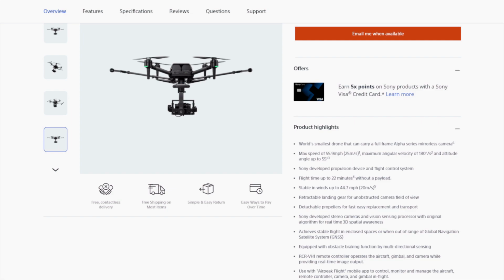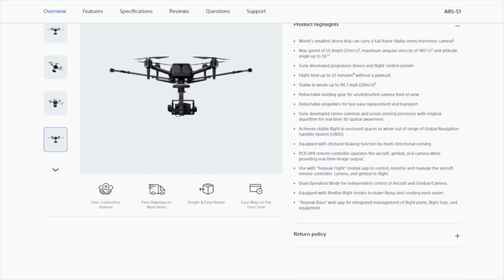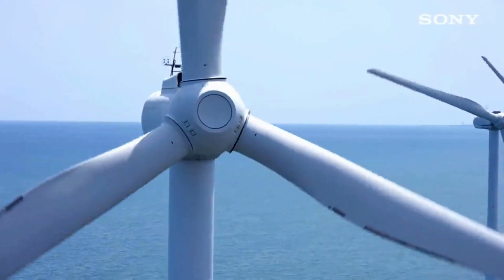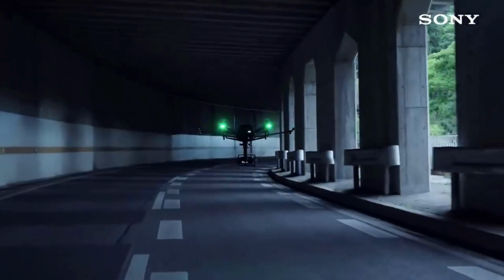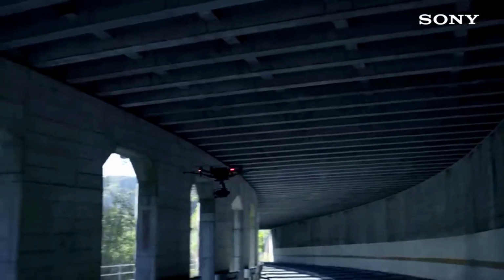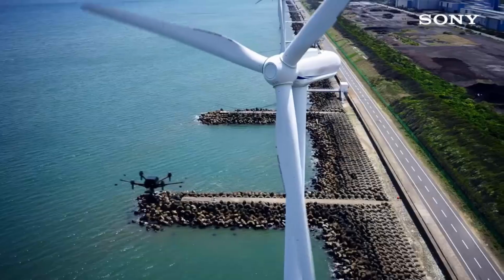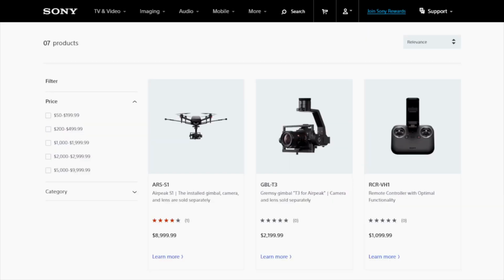These highlights also talk a little about the Sony-developed stereo cameras and vision sensing processor with original algorithm for real-time 3D spatial awareness. Now, that means that it allegedly achieves stable flight in enclosed spaces or when out of range of global navigation satellite systems. So this is a GNSS-deprived capable drone, which is exciting. Interestingly, they talk about their obstacle avoidance, in inverted commas, as being equipped with obstacle braking function by multi-directional sensing. So let's take a look at the accessories.